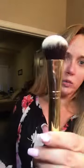I would use the other side for contouring. I've used it for blush. So if you're looking for what brush can I buy and do everything with that one brush, it is this one. And you can use it with any makeup. You don't have to use it with mascara makeup, but it's designed for mascara makeup, so it works the best with that. But it's so soft, and it's got this dome shape that makes blending so ridiculously foolproof. You truly just place and it blends as it goes.